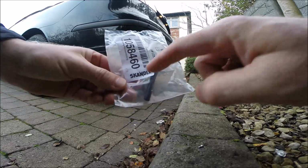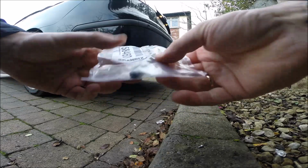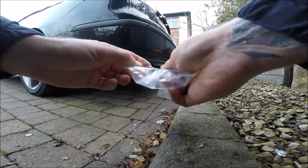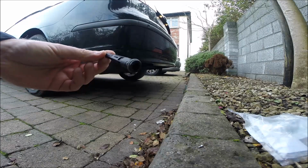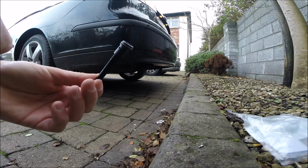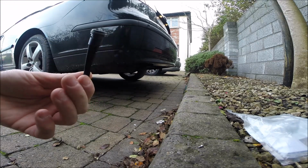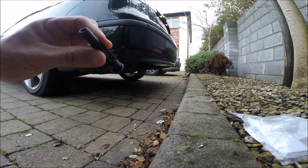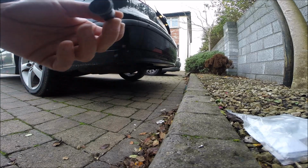It's coming for me from this website. Where's the hole? Okay, and that's the valve. Looks like that. This is exactly the color for my one, because my one is the automatic, 150 brake horsepower. We'll see what it means to replace this.